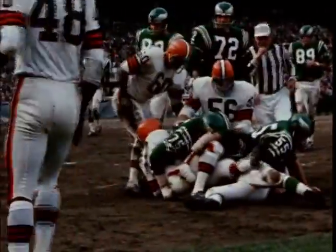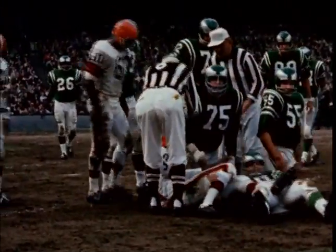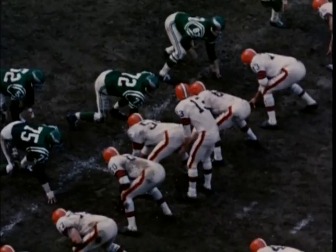On 2nd and 4, the inside handoff to Jim Brown as he picks up a 1st down. Myers in on the tackle along with Maxie Bond. 1st and 10 on the Eagles 16.